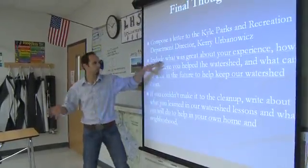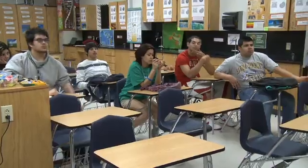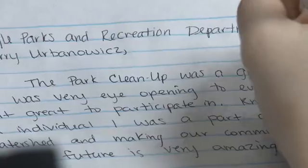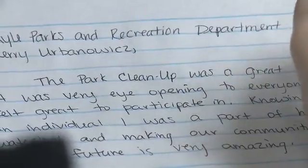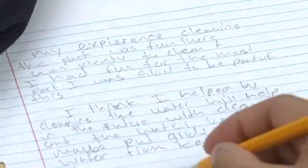I could tell right away when I first put the instructions up that they were kind of like, well, we have to do a bunch of writing now. But once everybody got settled, the kids did a lot more, even than what I really asked them to do. I had kids writing an entire page and then onto the back, and that was totally voluntary.